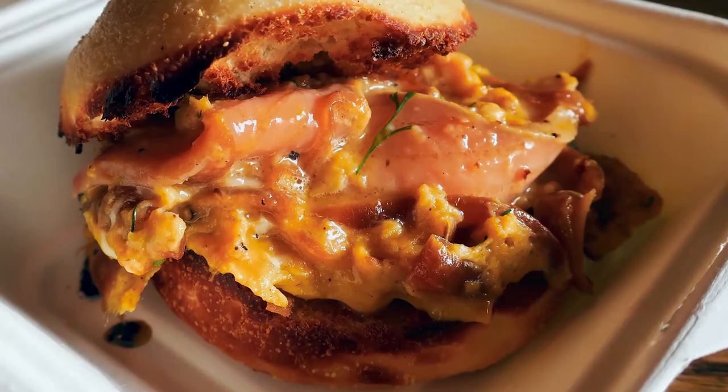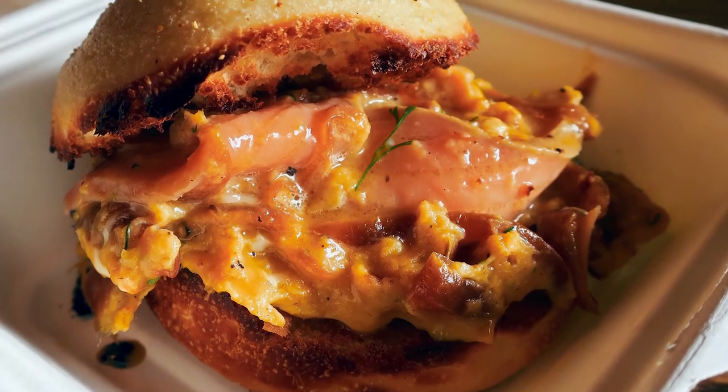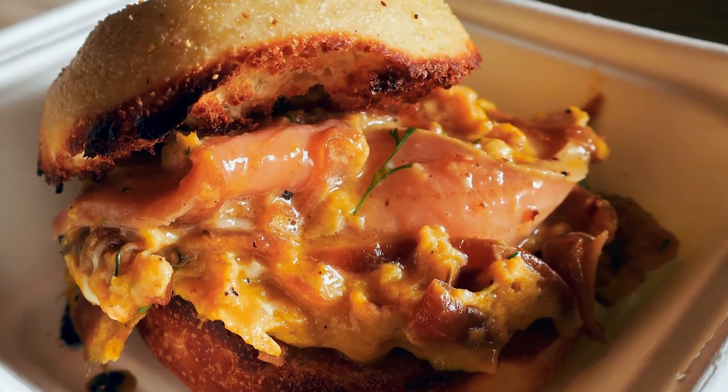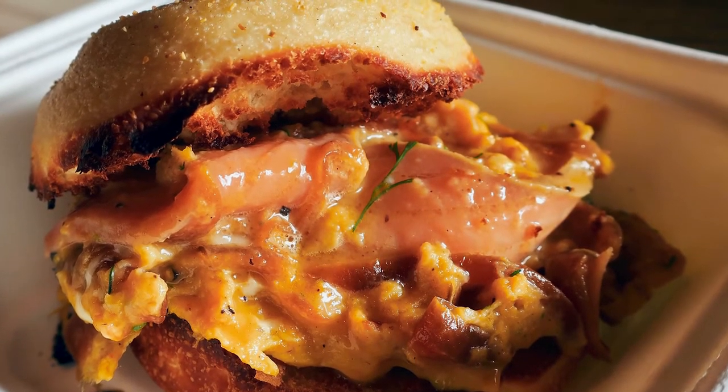Wanting to try something completely different, I also ordered the lox and egg English muffin sandwich. This sandwich packs a very dill-flavored punch, which makes sense because salmon and dill are such good friends. The lox itself was very nice and somewhat unexpected. This is not your grocery store package of smoked salmon. Instead, this lox is thick sliced and tastes very fresh.